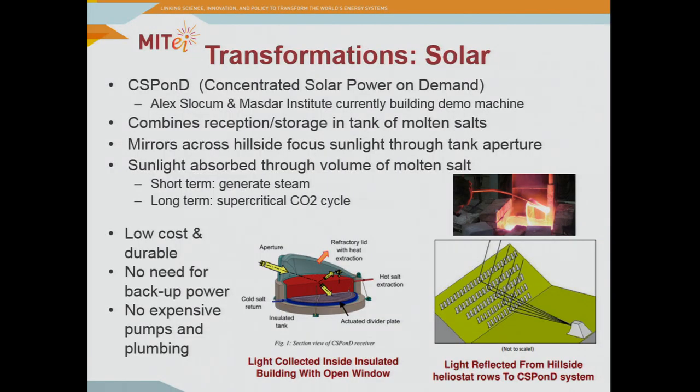What do you do to take sunlight in that doesn't care if it gets sunlight on or off? A liquid. Any solid will expand and break and contract, but a liquid doesn't. So that's the first bit of physics. This led us to molten salt, a great way to store energy, but molten salt is also transparent. So this is what was born. We called it CSPonD, Concentrated Solar Power on Demand. The acronym works because it's also a pond and it's got CSP in it.